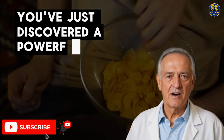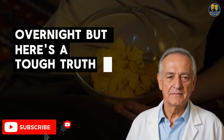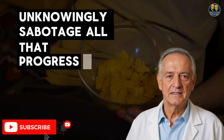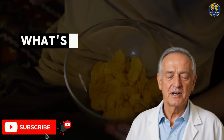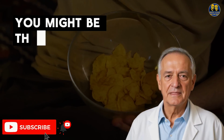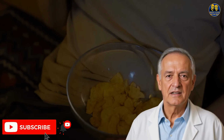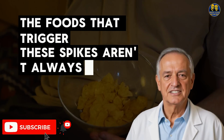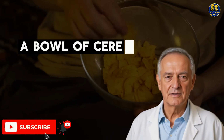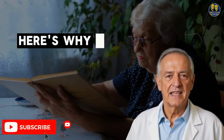You've just discovered a powerful tool that helps rebuild leg strength overnight. But here's a tough truth. Most seniors unknowingly sabotage all that progress before they even fall asleep. What's the silent culprit? Late-night blood sugar spikes. You might be thinking, but I don't eat junk food at night. That's what makes this so dangerous. The foods that trigger these spikes aren't always sweets or soda. It's often a seemingly harmless banana, a bowl of cereal, or even a low-fat yogurt eaten within 2 hours of bed. Here's why that matters.